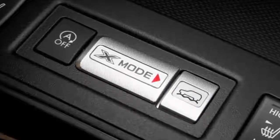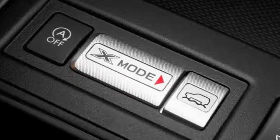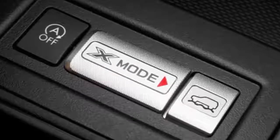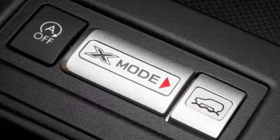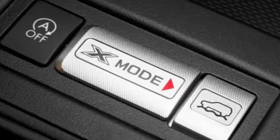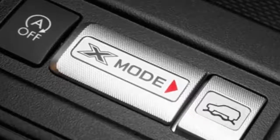What about the transmission? X-Mode tells the CVT to hold on to gears a little longer than normal to give you more low-down grunt at lower speeds. What's new on X-Mode? As mentioned, the top-spec Forester variant gets an additional setting for its X-Mode, and that is deep snow and mud. Don't let this confuse you, though. This X-Mode system is identical to the one in every other Forester variant, but what it does do is disable engine traction control automatically so that the engine doesn't kill power when the wheels begin to spin. In any other Forester, you'd need to do this yourself.